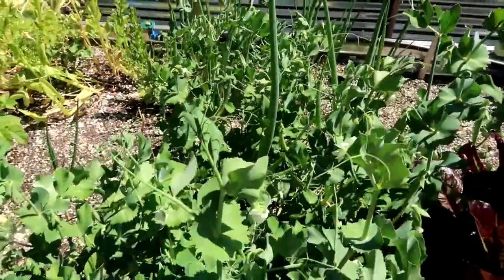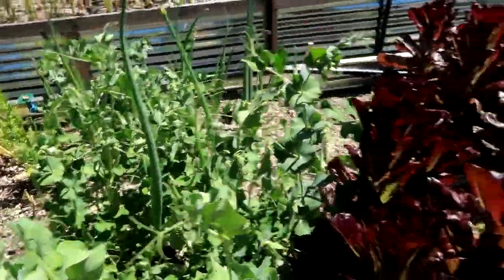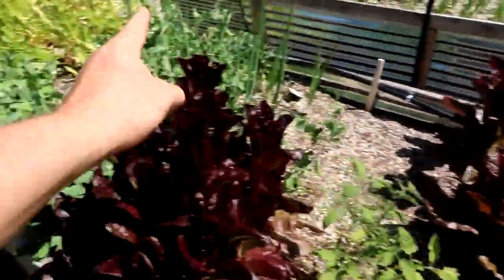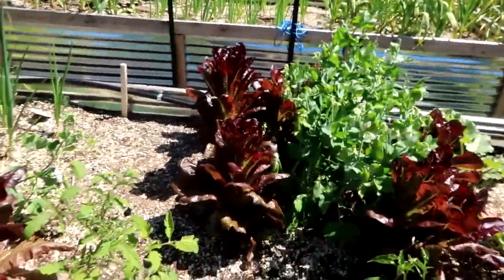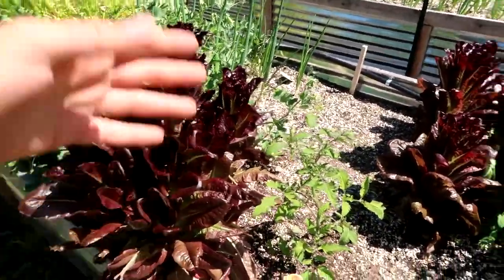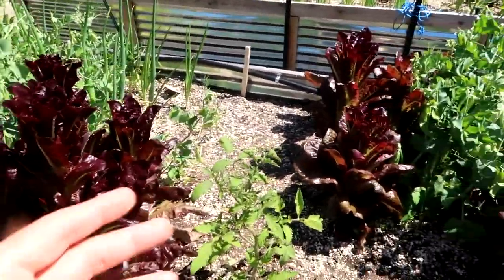And again, they're just delicious. I've got them over here, but they're delicious. This was supposed to come up. I was supposed to eat it. I didn't know all those seeds were going to germinate.